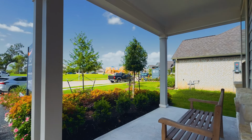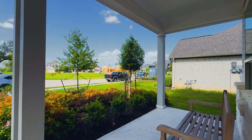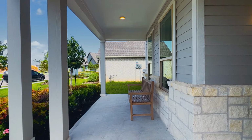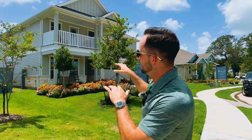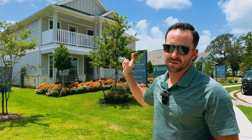You know, we spent a lot of money on our backyard when we built it, and let me tell you, the kids love to hang out in the front. They like that cul-de-sac, and so there's nothing better on these hot summer days than having a shaded front porch where you can sit while the kids go play with their friends out in the street. So we're gonna get you inside and show you everything that this builder has to offer.